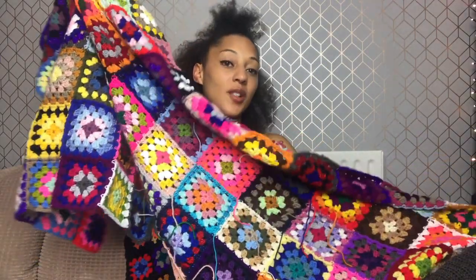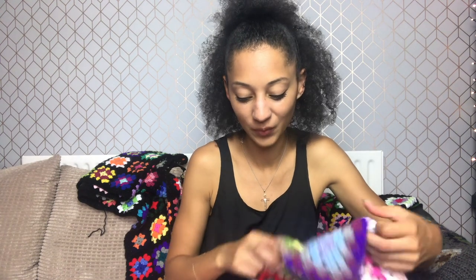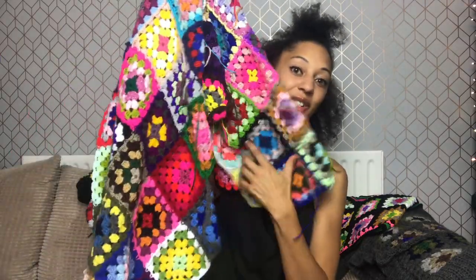So there will be a huge update on Instagram, because I was posting my daily squares on there, and then it kind of, I wasn't making squares, so you didn't get them. So I posted not long ago with a bunch of them that I'd added on, so I'll be doing a couple of posts over the weekend just to show the squares.